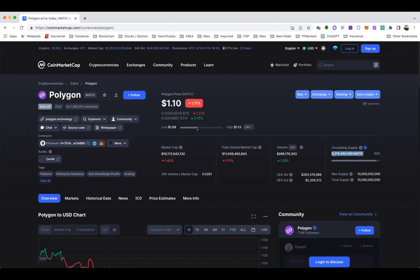Over here, you see the market cap of the coin. Polygon right now is 10 billion. And you see the fully diluted market cap, which stands at 11 billion based on the current price. So since the market cap is 10 billion, the fully diluted market cap is 11 billion.